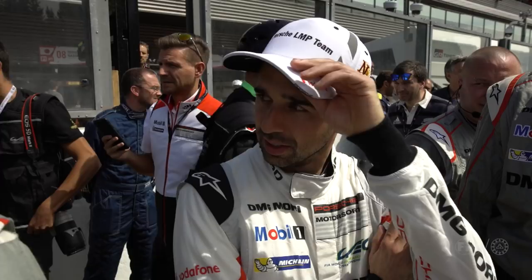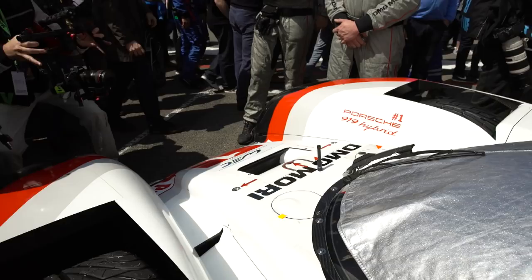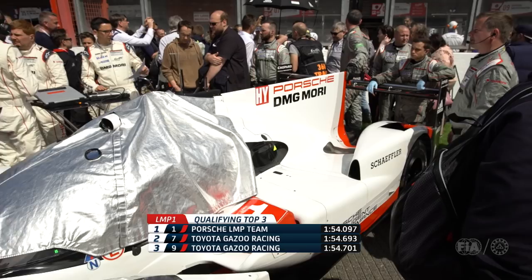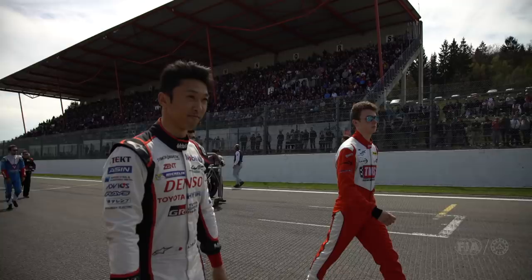Pole position goes to the number one Porsche, and for the first time in his Porsche career, Andre Lotterer will start at the head of the field. Amazing today here, great atmosphere here in Spa, fantastic race. I think with Le Mans, it's the two best races in the WEC. For me, it's awesome to have this as a home race, so the atmosphere is always great. And yeah, yesterday, Neil and me, we managed to qualify the car in first position. We knew it was going to be tough. Didn't expect to be on pole, but finally the performance was high. And I think the battle will be really fierce with the Toyotas today.